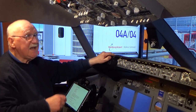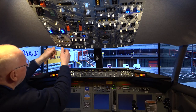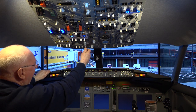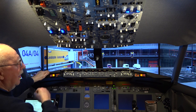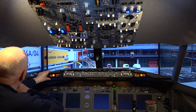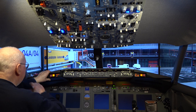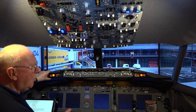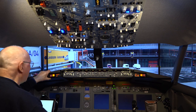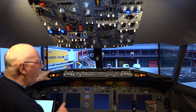The first thing that we need to do is turn on the battery, turn on the fuel, and let's get the APU going, shall we? It's not the warmest of days, even though the sky's not looking too bad out there. Still, we need to warm things up just a little bit for our wonderful passengers. Ah, yes, got to take care of them. This is Ryanair we're on.